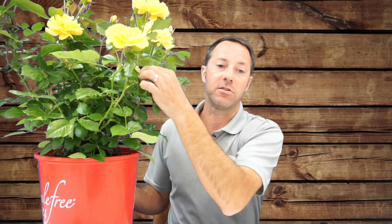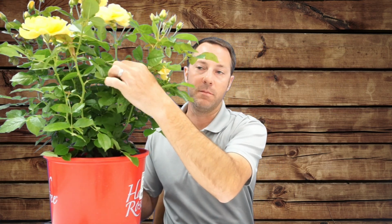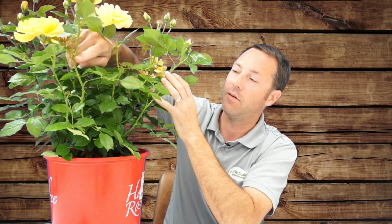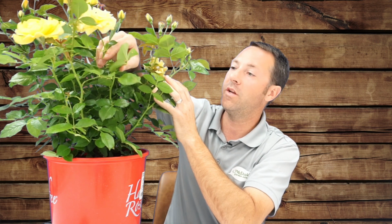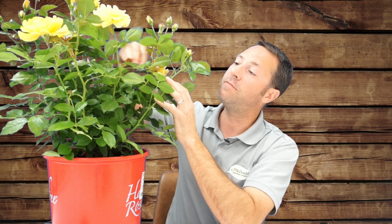So I'm going to see if I can get this a little closer to show you this flower. This is the flower we're working on right here. You can see it moving. Let's see if I can part everything and get this one to stand out by itself. This one's got a first leaflet of 3. Next leaflet is 3. This one is 5. And then I've got a 5. So that would say I've got 2 5s.